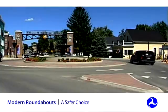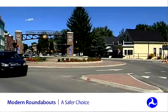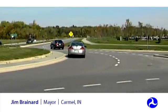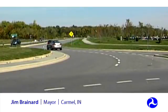Some states now have roundabout policies that state that roundabouts should be considered as an intersection alternative. Numerous states like Washington and cities across the country like Carmel, Indiana, have embraced roundabouts and support their development. Washington State now has more than 150 roundabouts, and the city of Carmel, Indiana alone has more than 50 roundabouts, with many more planned. We were one of the first communities in the Midwest to build roundabouts and make the determination that they work better than stoplights in many, many cases.